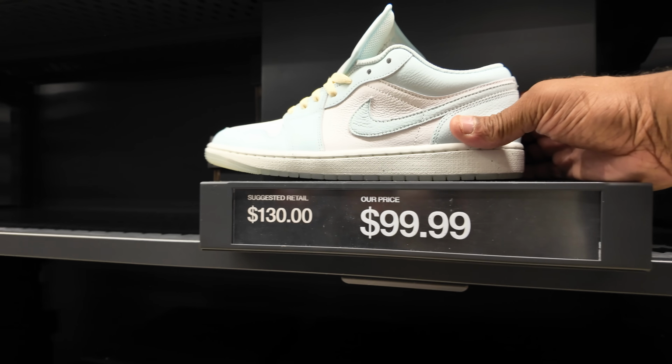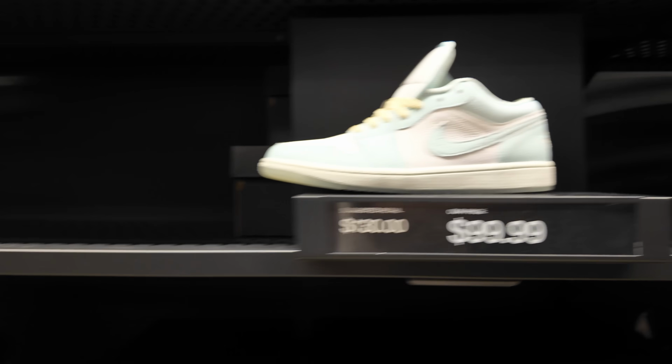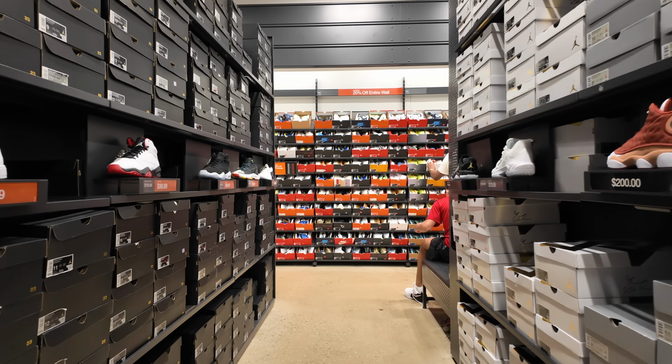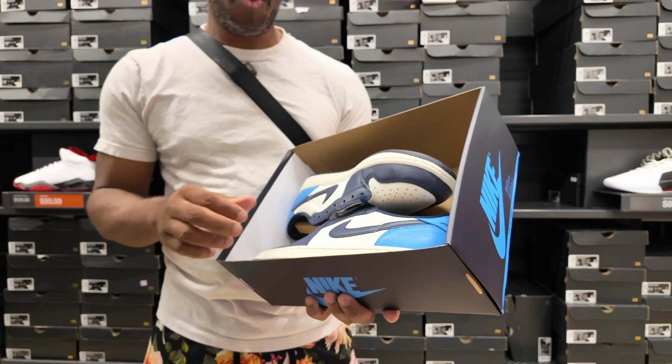These are the Glacier Blues. We have seen these everywhere. Every outlet I've been to got them and got them for the same price. I have an idea, I know what was here. It's either gonna be the Obsidians or the Rookie of the Year, and we'll get to it when we pull up to the back wall, because I've seen pairs scattered throughout. Matter of fact, this one right there. These are the Obsidian 1 Lows.